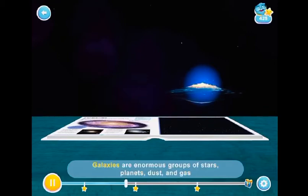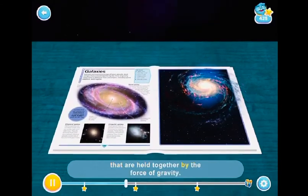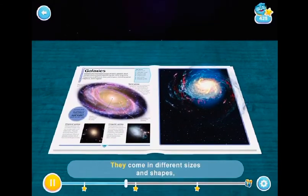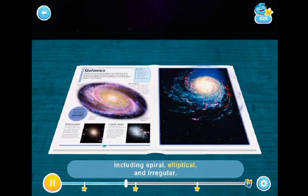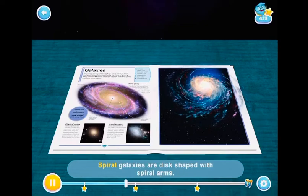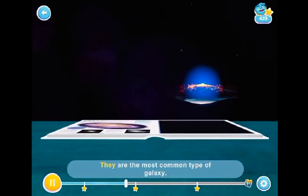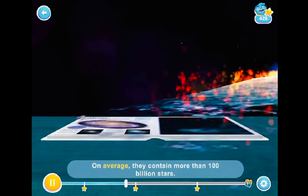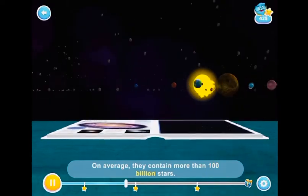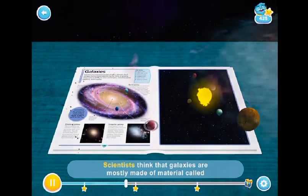Galaxies. Galaxies are enormous groups of stars, planets, dust, and gas that are held together by the force of gravity. They come in different sizes and shapes, including spiral, elliptical, and irregular. Spiral galaxies are disc-shaped with spiral arms. They are the most common type of galaxy. On average, they contain more than 100 billion stars. Our Milky Way is a spiral galaxy.